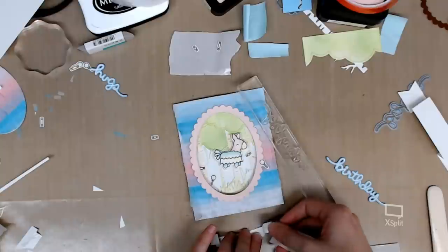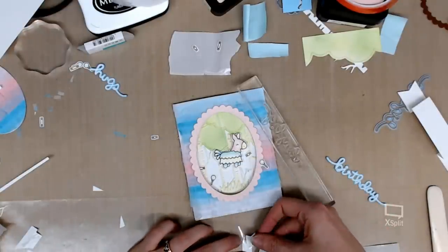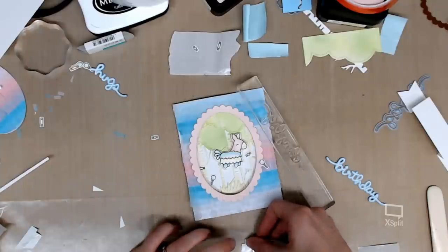Rebecca is agreeing with me that the thinner strip looks better. Michelle thinks we should just leave it without a sentiment on the front.